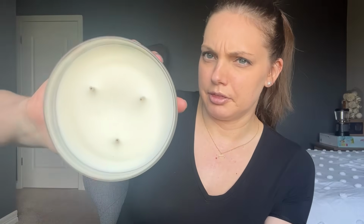These are kind of like the thinner wicks with the core, so it should be a pretty good burn. So I'm okay with just having one, but I did want to get one. So speaking of home fragrance, I also picked up some Wallflowers just because I did have that code for $2.99.